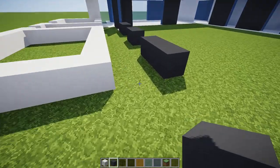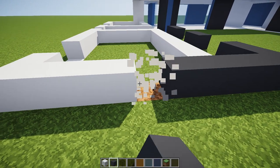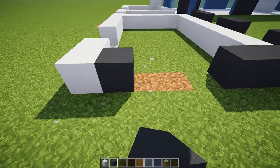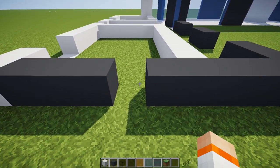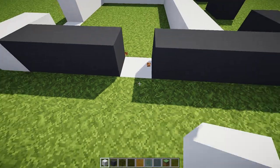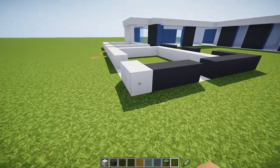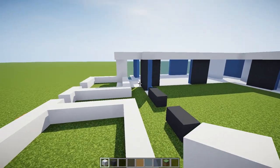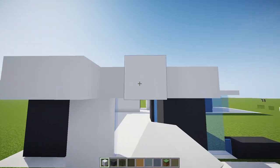Okay, and then right in here, I think what we're gonna do is come across with this, like this, and we're gonna put a window right there, like that. Okay, that's good. That's good. And then we want to bring this out just like we did at the other end. We're going to come up a ways with that. And then this needs to come out over here like this.